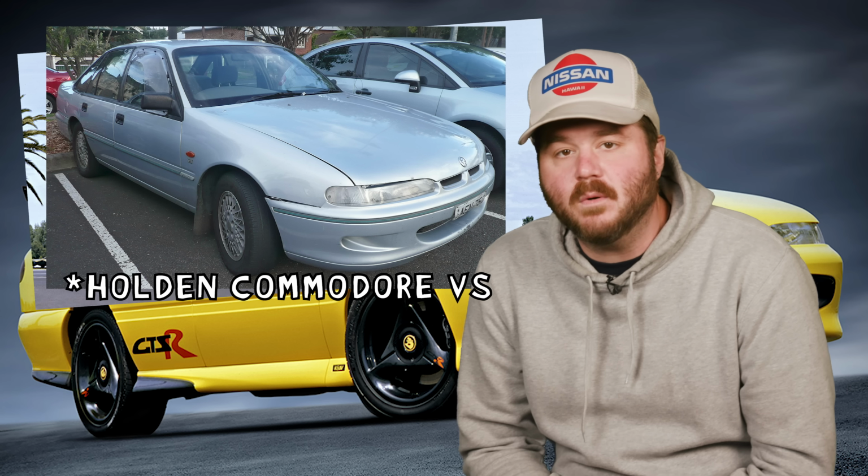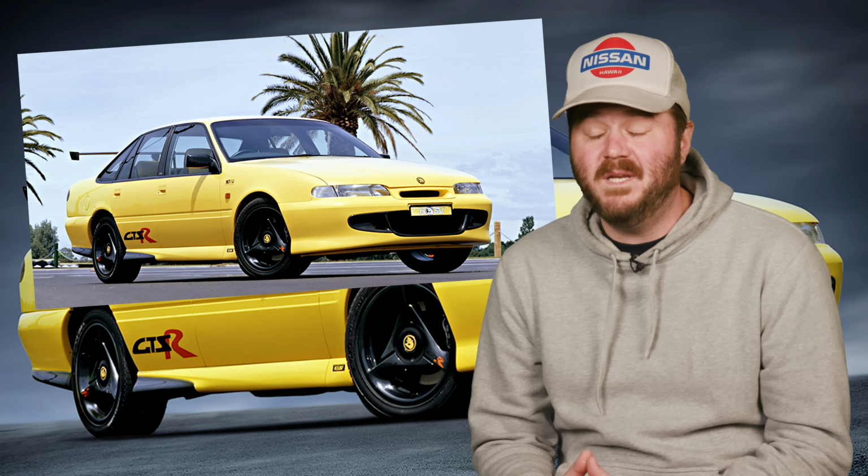The next car is a mouthful of Vegemite, the HSV VS GTS-R. Again, bunch of letters, bunch of numbers, it means it's gonna be sick. And it's an even more jacked up version of the Holden Commodore V6, and it was only made for 1 year. This thing, it's like ugly hot.